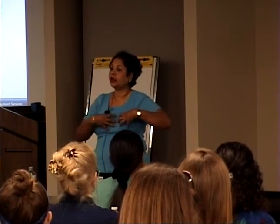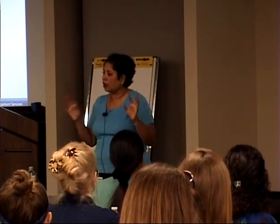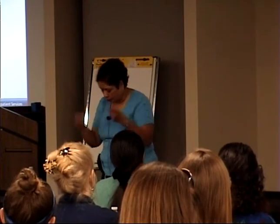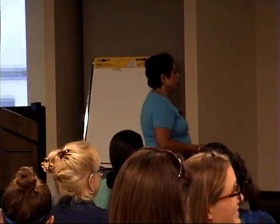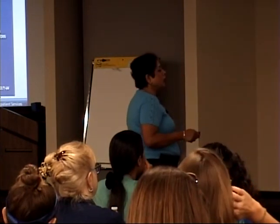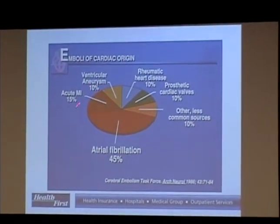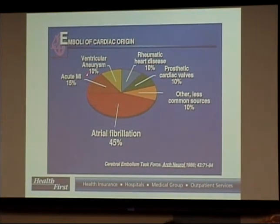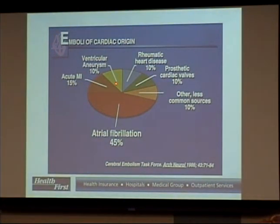Now let's talk about cardioembolism. I always say the heart is the source of all the problems. You agree? Okay, see? So what happens? In cardioembolism, the heart has several problems that lead to a stroke. Atrial fibrillation is the most common cardiac source. You can have an acute MI, you can have a ventricular aneurysm, you can have rheumatic heart disease, not so common in the Western world, prosthetic heart valves, other common sources.